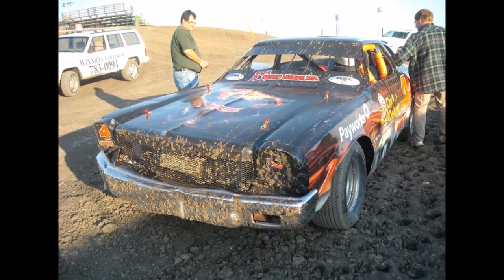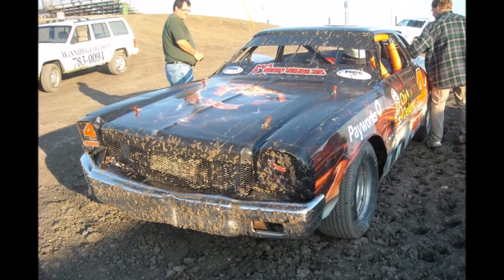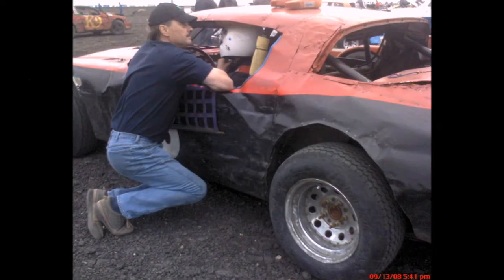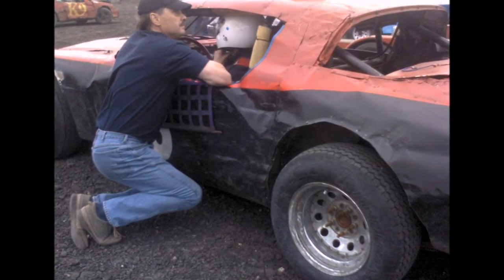Actually, we're going to come back next time, my friends, and continue what we found in this small model car collection. You know what? What do you think? Was it worth $50? Or is it not worth $50? Let me know.